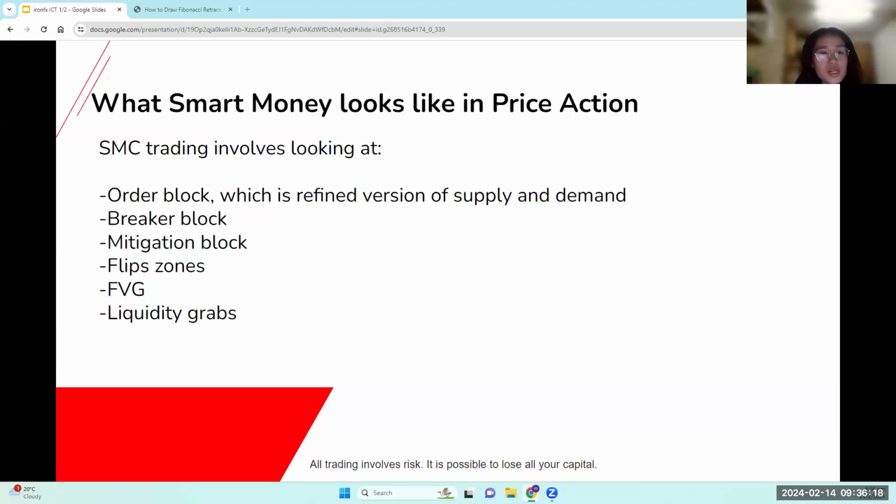Okay, so SMC trading involves looking at order blocks, which is a refined version of supply and demand. We'll go through this in a bit. Some breaker blocks, mitigation blocks, flip zones, FVG, and liquidity grabs. So order block is simply a replacement for the supply or demand of an asset. Breaker or mitigation blocks is what is traditionally called support and resistance. And our value gaps that we just went through are basically imbalances on the market. So it's basically when demand outpaces supply or vice versa.